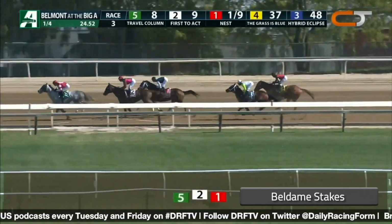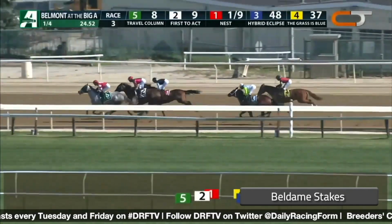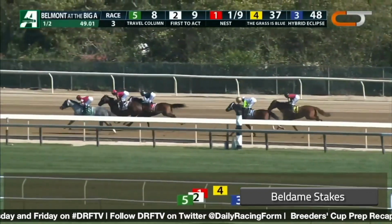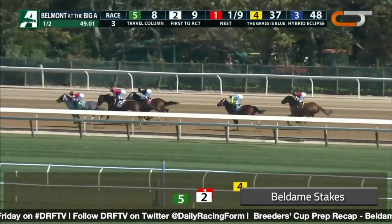Handy is the absolute perfect word to describe her, because you saw how she grabbed that position early. She gets to the outside. She responds beautifully to all of Irad's commands. This is what you're supposed to do with a 1-20 favorite. You get her in the clear so she doesn't get stopped and she doesn't get beat.